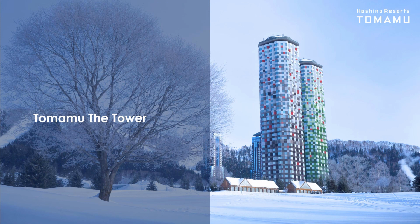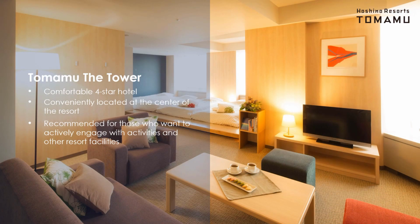The second is Tomamu the Tower. Tomamu the Tower is a comfortable 4-star hotel that is conveniently located at the center of the resort. It is recommended for those who want to actively engage in activities within the resort and visit other resort facilities. An on-site childcare center is located within Tomamu the Tower and allows parents to relax while the carers entertain the little guests and also offer playtime for them outside in the snow.